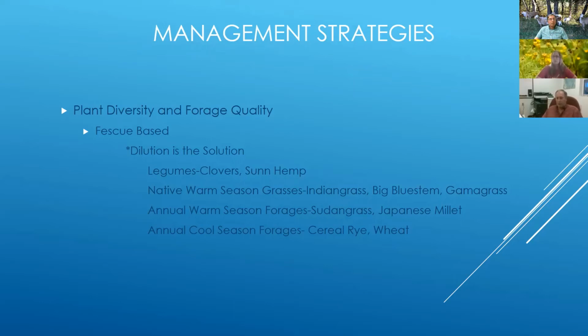Other things we've done is a combination of using both annual warm season forages such as Sudan grass and Japanese millet, and for cool season, we'll use some annuals in the fall, with cereal rye and wheat being a couple options. The reason we do that is, especially with the cereal rye, you can sometimes start grazing a little bit earlier in the spring than you might with fescue. It'll take off a little bit sooner as it starts to warm up. But again, we really try to make sure we have as much diversity within our pastures as possible.